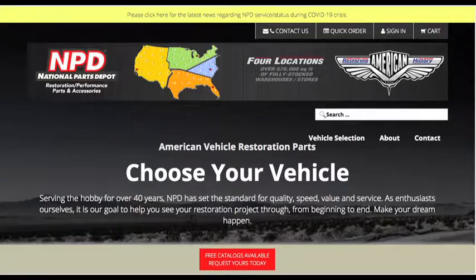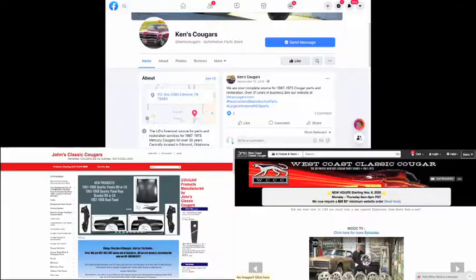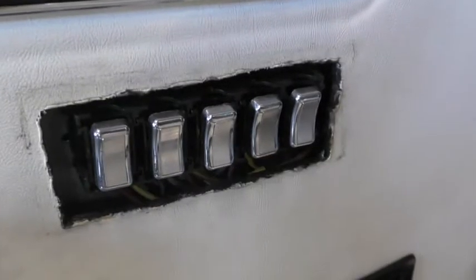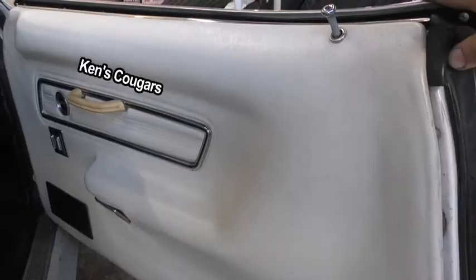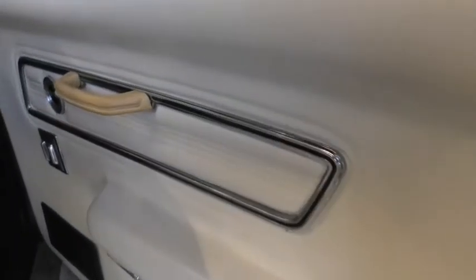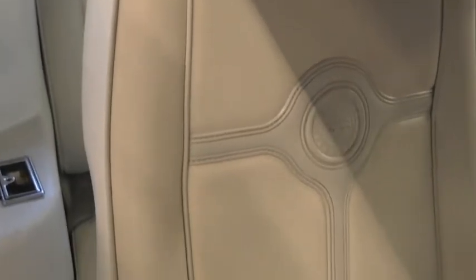While NPD supplied this upholstery, other great Cougar suppliers also helped Roger with hard-to-find things like this door handle, electronics for the power windows, and Ken's Cougars worked wonders for Roger's 1971 door panels and seat upholstery.